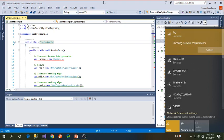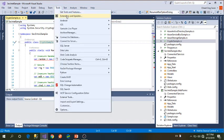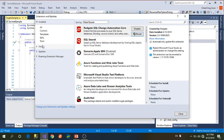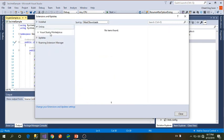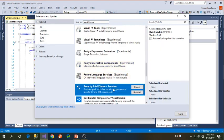Okay, you can see that maybe I have a problem connecting to the internet. Never mind, I already installed it in my Visual Studio. At first you go to Tools, Extensions and Updates. You can get it from online. You just search security, then you can see the security intelligence sense. You just install it. After installing it, you can close. You need to restart your Visual Studio.